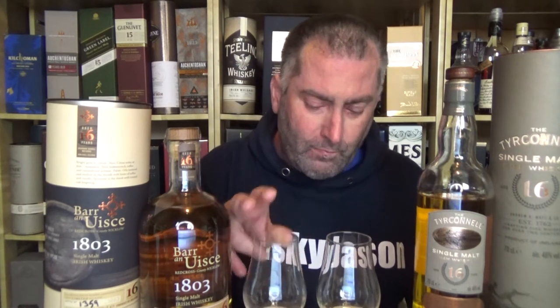Let me try this with its 46%. Very nice. A little oily. A little bit of a push of the alcohol as well. But what really, really bothers me is the fact that the finish is not at the highest level that it could be. There's a little bit of wood in there that's starting to diminish its character.